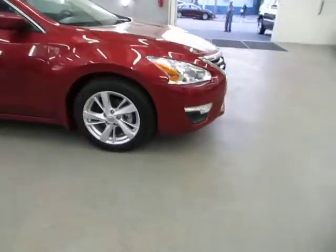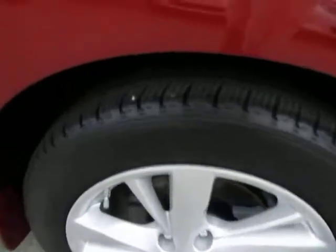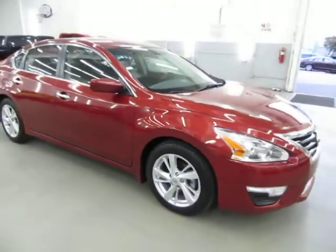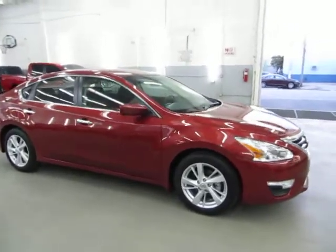Has four matching Michelin tires that are not new, but they're still in good shape. They definitely don't need to be replaced. It's still got good tread left to them. Four-wheel disc brakes, tire pressure monitoring sensors, and a number of other options that I'll get into in just a minute when I get inside of it. Also has remote start, and I'll show you that when we come around.